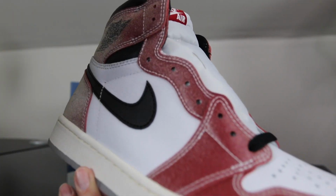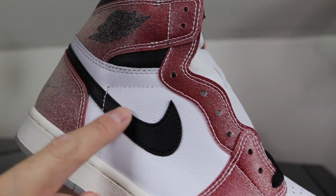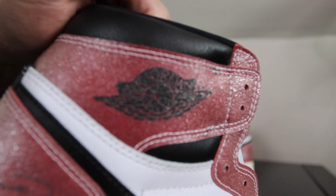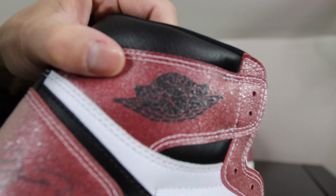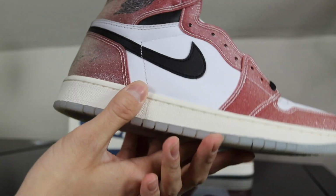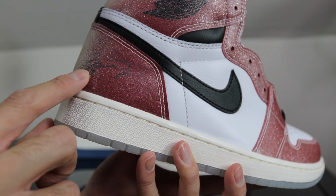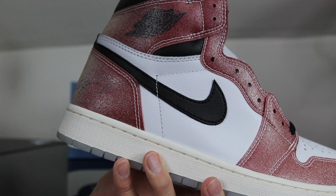Moving on to the Nike swoosh here, you have that black Nike swoosh, and you can see that wing logo here. Like I said, it's coated over on top, so it might be hard to see, but you can see the Air Jordan 1 wing logo right there. And on the heels here, which is something special, is Michael Jordan's signature, which I think is a nice touch.